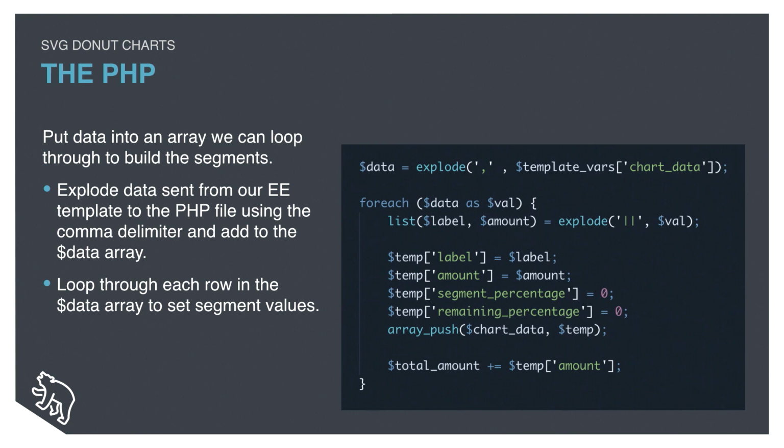So here we're saying template, we're getting the label, we're getting the amount, we're setting a segment percentage, we're setting a remaining percentage, and then we're going to push all of this information onto an array of segments. And then also, for each segment we add, we're going to add up the total amount, what the number for that segment was. We're going to add those all together to get a final amount that we can use to do some really basic math with.